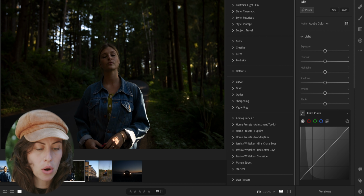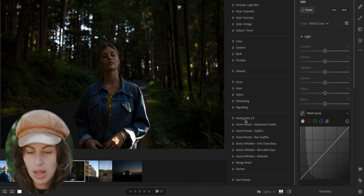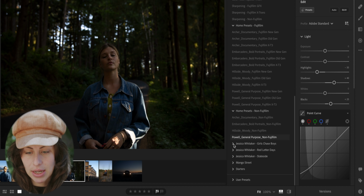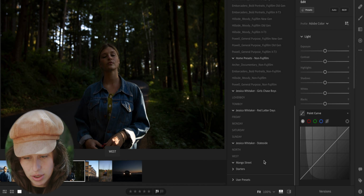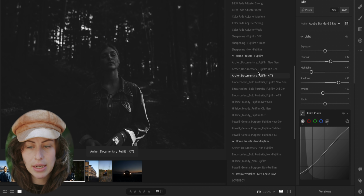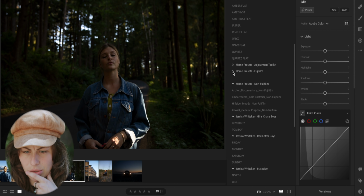Here we have a few photos from yesterday, untouched. And so let's start tinkering around with these. I have quite a few packs from our shop in Lightroom, as you can see. I'm going to open up all of these folders so I can see all of my options. So here they all are. And what's great is even just when you're hovering over these, you get a nice preview. So you can sort of see like, I like that one, I don't like that one. I'm going to take that away.